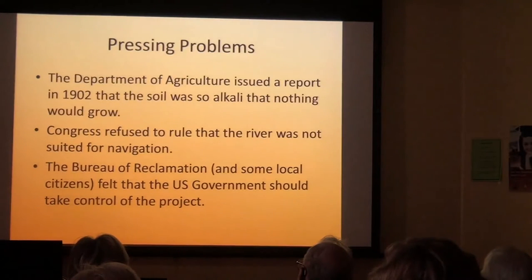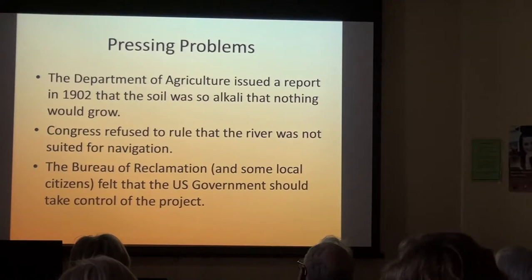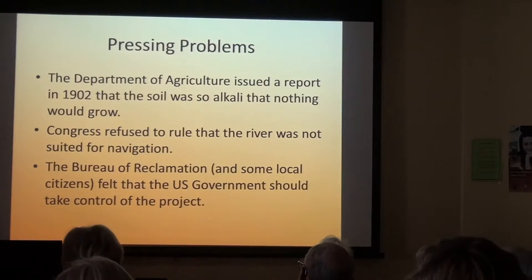Early days, we had issues. The Department of Agriculture issued a report in 1902 that said nothing's going to grow out there, too alkali. Now, this was a very hurried report. They sampled very little parts of the valley. And so this report was very damning to the colonizing. But what about credit? Could you get credit if somebody was reading a report that said nothing's going to grow out here?